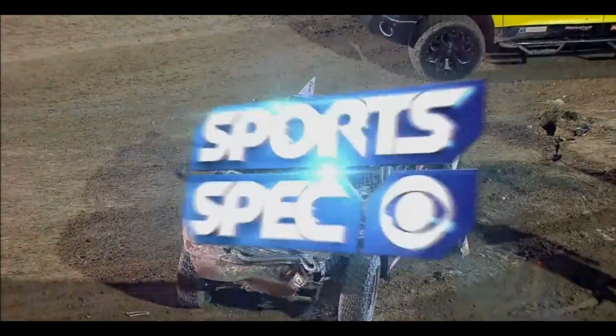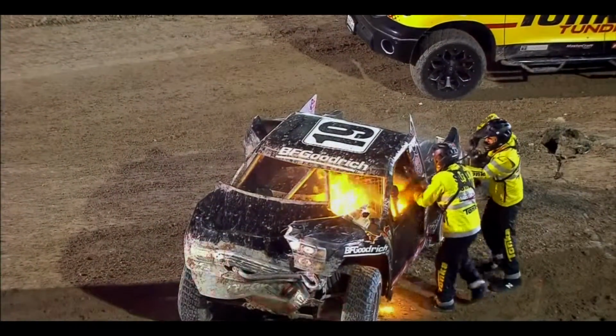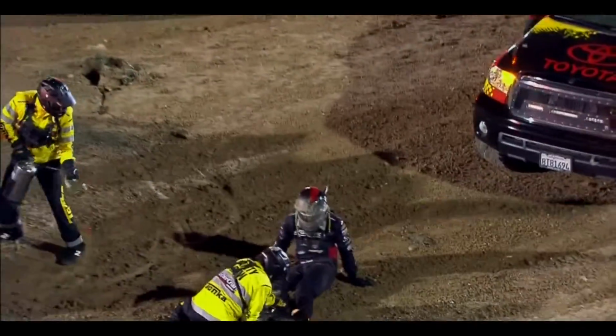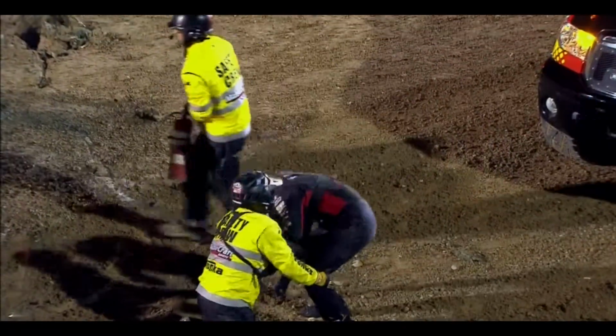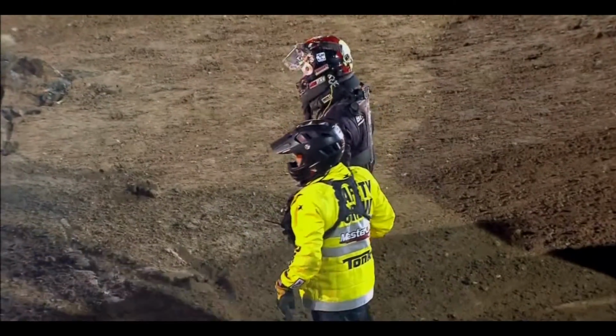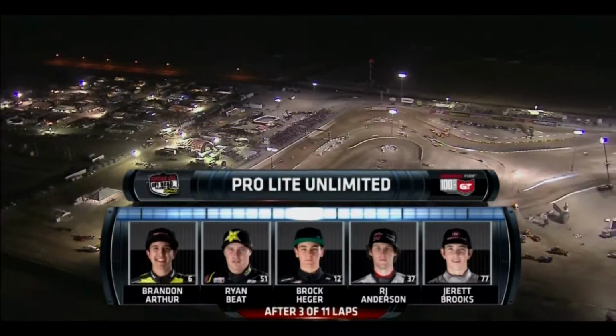And man, Bean has just had a tough year, and that's really not good right there. He wants out right away. The crew is right on it. He's got a little fire, but it caused a lot of panic for the driver. I've been in that situation, and I'll tell you, there is nothing more uncomfortable than fire inside of the cab. Very scary moment there for sure. All right, there's a look at the top 5.